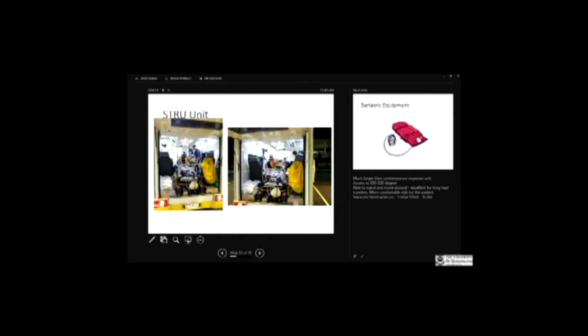So the patients, because it's wider in the back, the stretcher is placed in the middle of the ambulance, so you've got access on both sides, and it makes it a lot easier for the staff trying to manage the patient in the back of the ambulance, as well as the patient's not being pushed away into the centre aisle from the side of the ambulance.